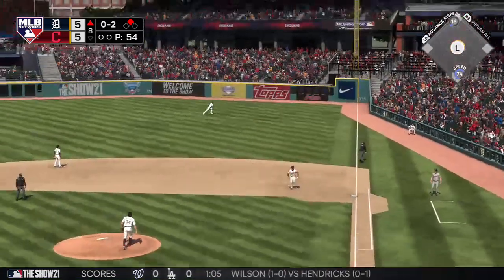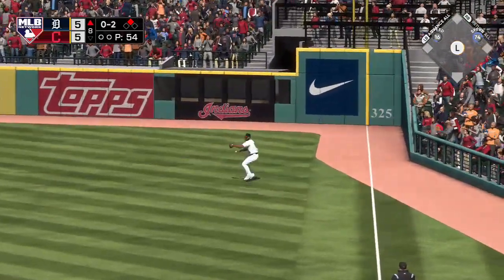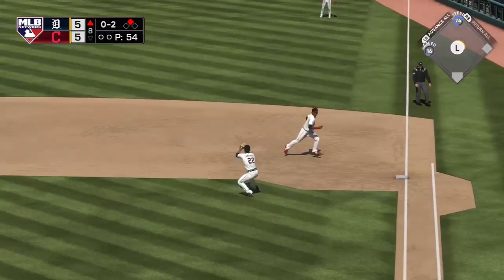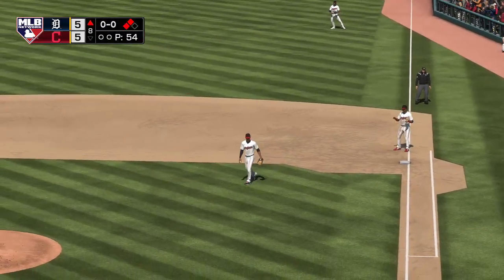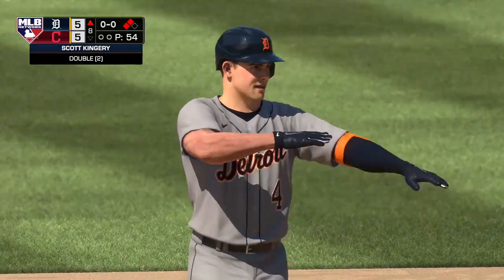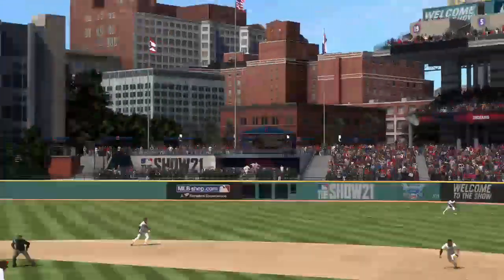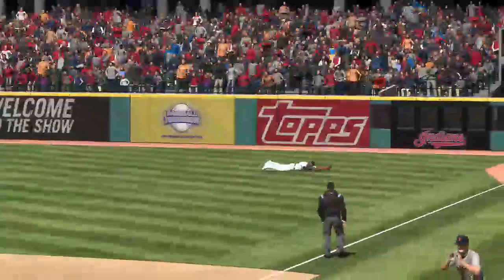Now a ball slapped hard the opposite way. A dive, but it's off his glove. Hey, that's nice execution right there. Swung through the first slider, got it again, stayed tall, kept his hands back, didn't try and do too much, and delivered a nice base hit.